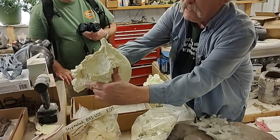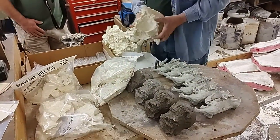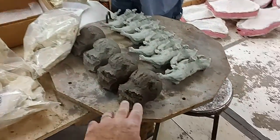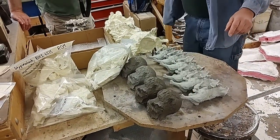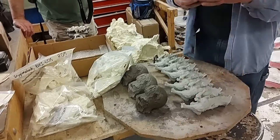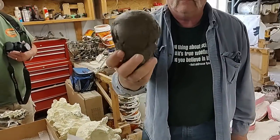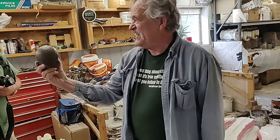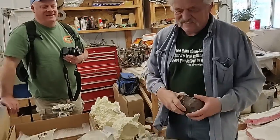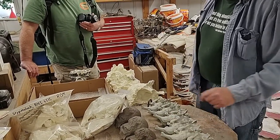That long, skinny pencil lead thing. Oh, okay. And what are these knobs here? This is the occipital condyle, where the first vertebra articulates with the back of the skull. Notice something odd about that? Tooth marks, yeah. Oh, wow. Something chewed on it a long time ago. Pretty robust. Those are T. rex marks, obviously. Nothing else like that.